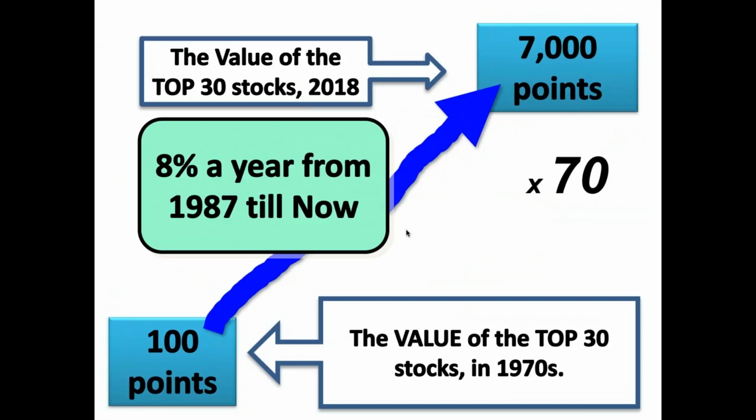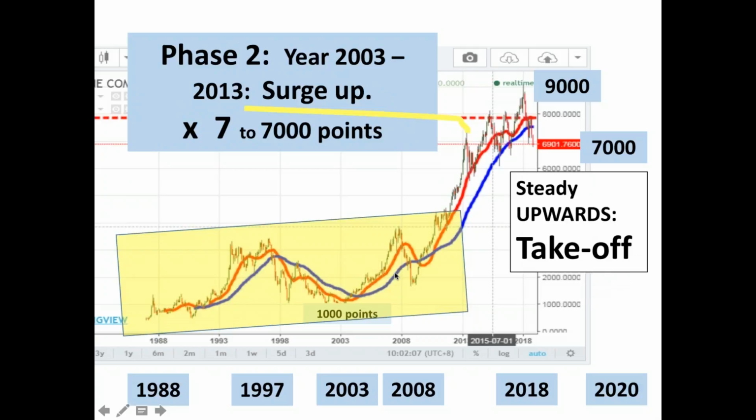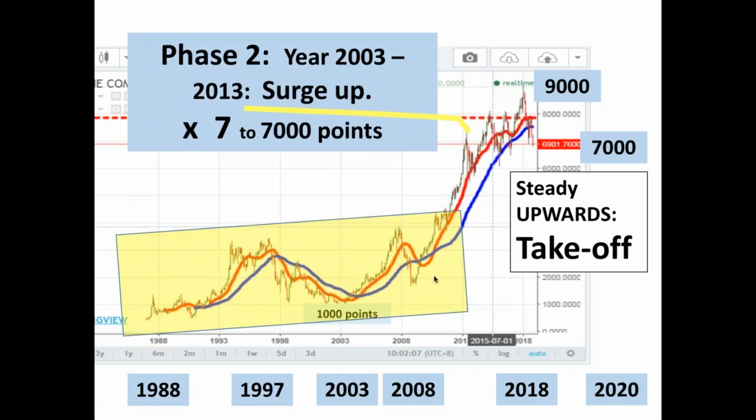And that's why I say I measured the progress of stocks from 1988 to the present. It's been going up 8% a year. So you can rely on 8%. Here we are, 800 points in 1988, and then we reached 7,007 over here. I would say that there is a phase one in the Philippine stock market. This was during my early career. I was a young stockbroker in 1990, all the way to the Asian financial crisis. And then lots of people got laid off.